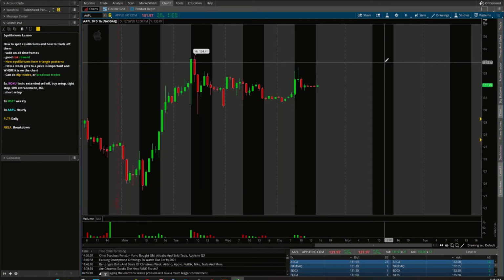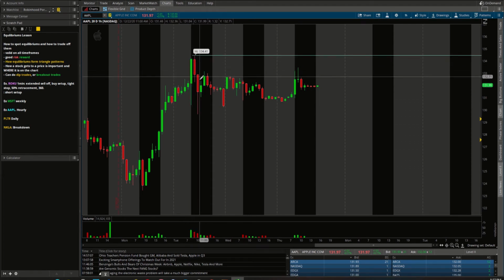Our next example of equilibriums is going to be on Apple, and this is the hourly time frame. So each candle represents a whole hour of price action in the market. But Apple got some really good news, positive news catalysts from announcing the iCar. So Apple, look here, we made a high, and then we may have had an extreme sell-off. There's your low. Mark that low.